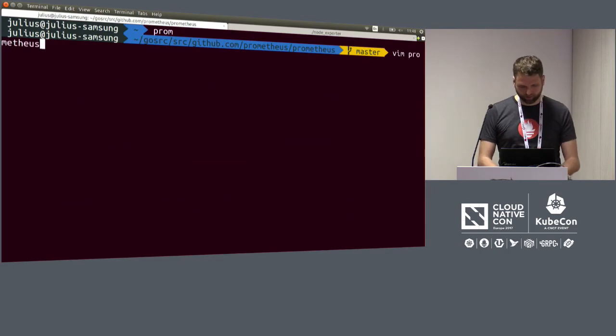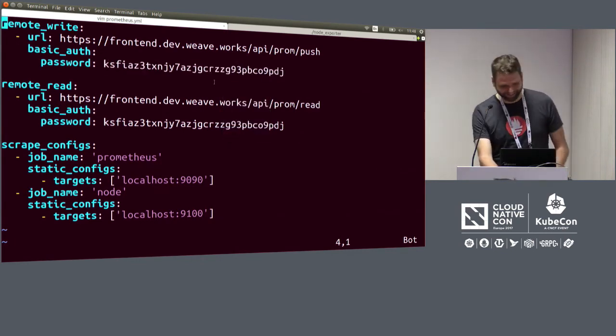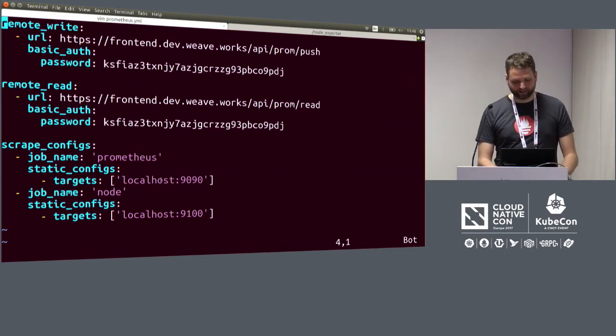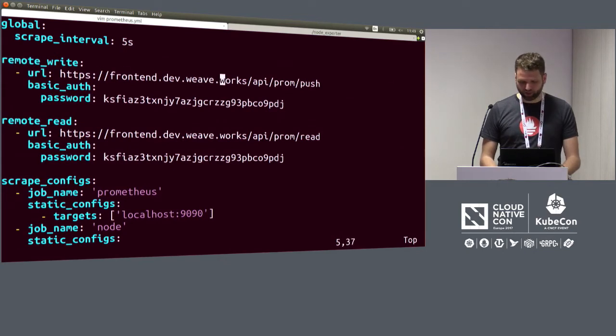So I have a local Prometheus here on my laptop. Can people read that? I have a remote write section in there and a remote read section. I created a test cloud instance so that if someone copies this key, it wouldn't be too bad. So you can take pictures and stuff, but I'll delete it afterwards. So basically all this Prometheus does is it scrapes itself, and it scrapes a local node exporter, which is running in this other tab, to gather some node host stats. It's not a lot of samples. And as you see, there's a push URL and a read URL. So let's try that out.